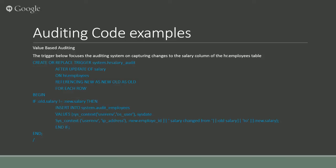And there's another syscontext function here, and it's saying who did what, where they came from, and what employee ID it is, or a salary changed from, this is a row title, old salary to new salary. So it's stating in the log that the salary was, let's say, he made $32,000 and he got a raise and now he makes $35,000. It's saying salary changed from $32,000 to $35,000. You end your if and then you end your function. And the backslash is necessary to create a trigger. So don't forget that, otherwise things just might break.